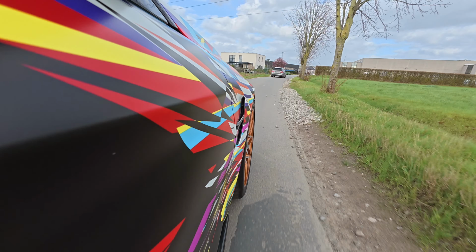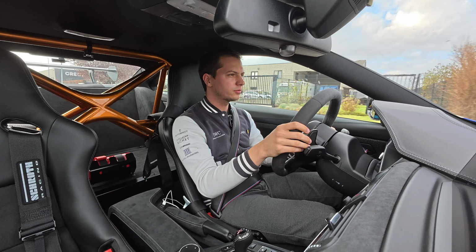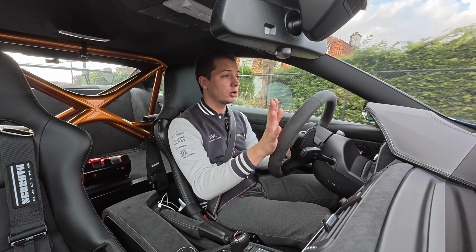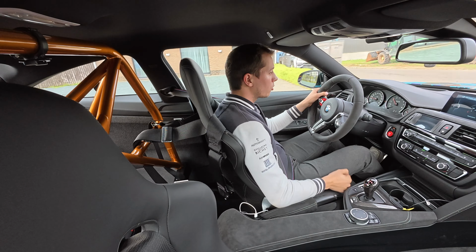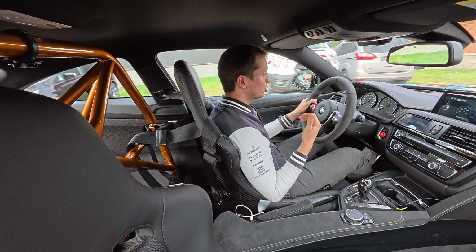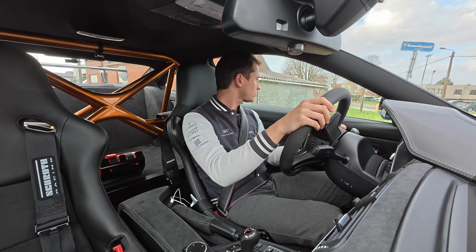Yeah, so as I said, this is a really limited car. Only 700 of these were made worldwide, and 300 of them have gone to the US. And the ones in the US, they don't have the Recaro pole position bucket seats, and they don't have the roll cage. It's not allowed in the US. So essentially that only leaves 400 of them.